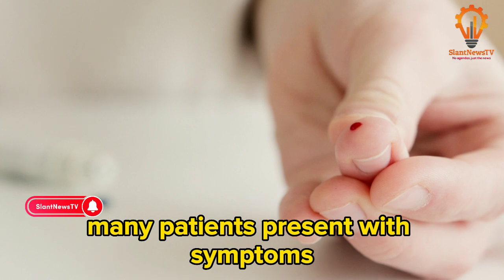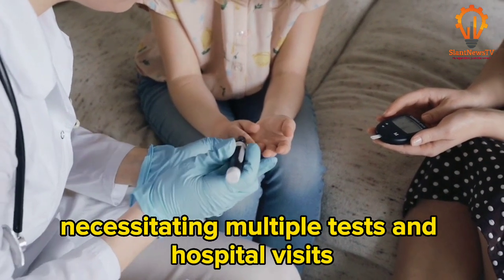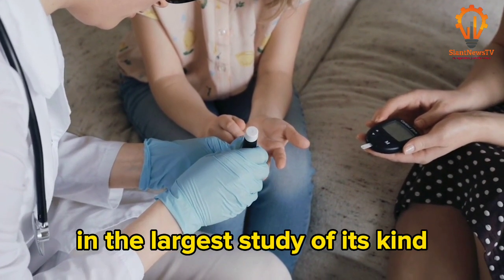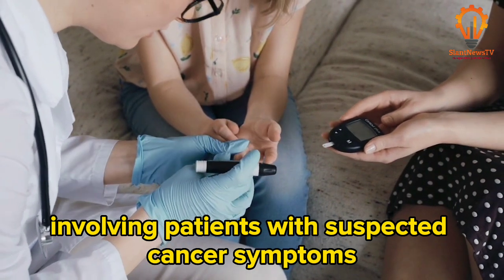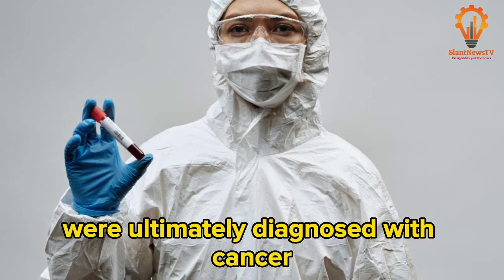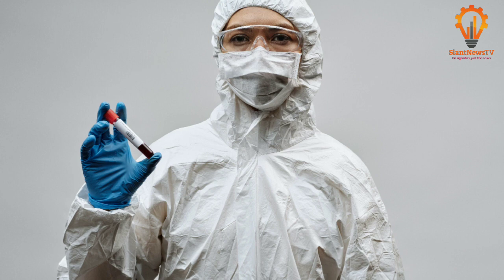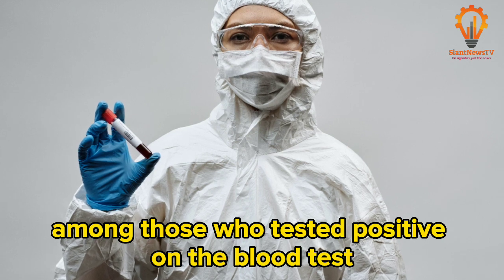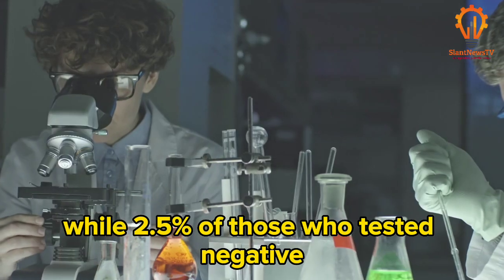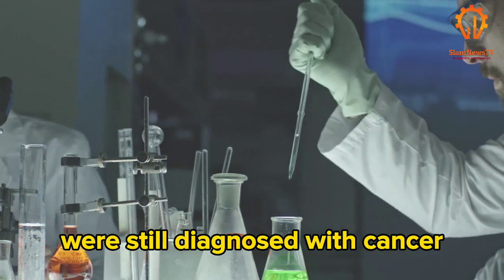Many patients present with symptoms such as weight loss, which can be attributed to various causes, necessitating multiple tests and hospital visits. In the largest study of its kind involving patients with suspected cancer symptoms, over 350 individuals were ultimately diagnosed with cancer using traditional methods such as scans and biopsies. Among those who tested positive on the blood test, 75% were found to have cancer, while 5% of those who tested negative were still diagnosed with cancer.